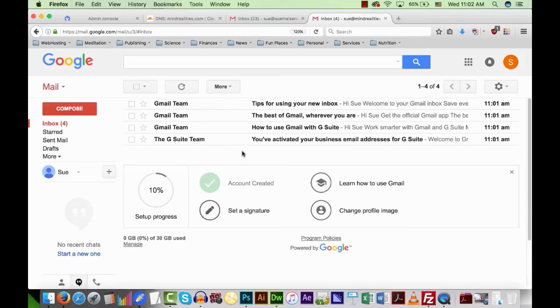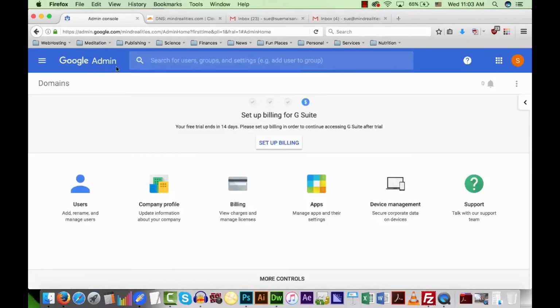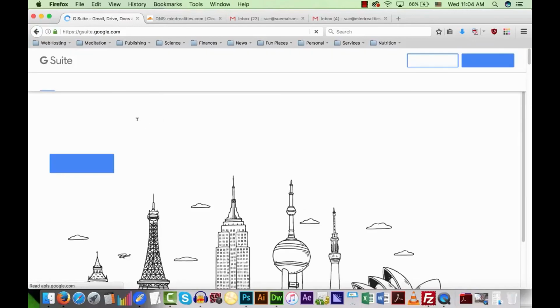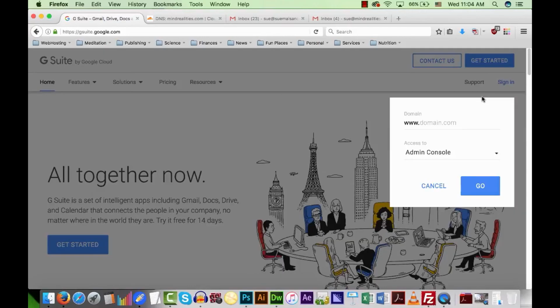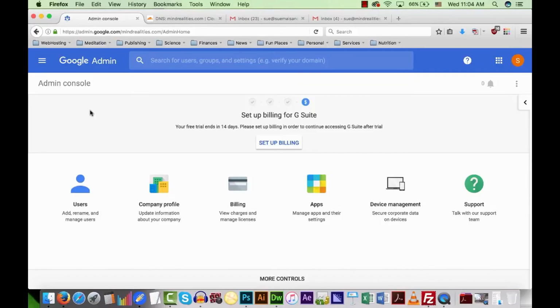If you want to check your emails on the go, you should download the Gmail app so that you can check from your phone. It's very convenient. Now let's come back to the G Suite admin console. When you have a second domain name, another business email, you do the same as we just did. Once you're in the G Suite admin, you can go there by gsuite.google.com and sign in, which will take you here to your admin console.